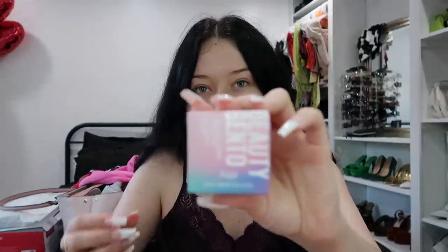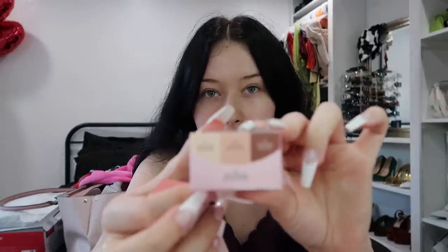And then these little baby bento eyeshadows. I'm obsessed with these. I see these all over my TikTok. This is so freaking pretty and neutrals. I think I might give this one away. These are so cute and perfect for traveling. I'm not even kidding you. This is an entire eyeshadow palette, all the colors that you need, and it's small.